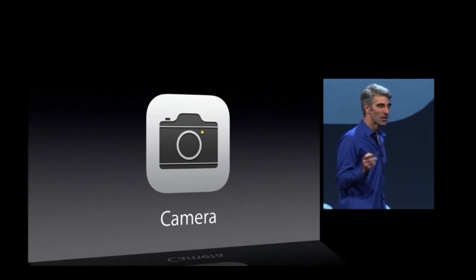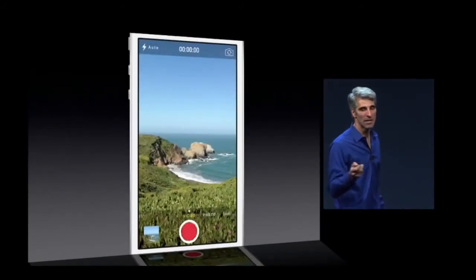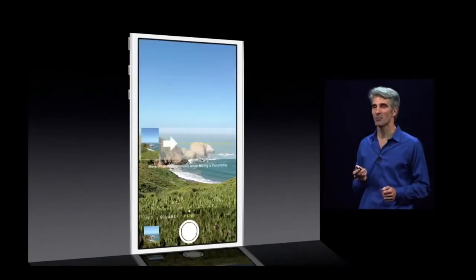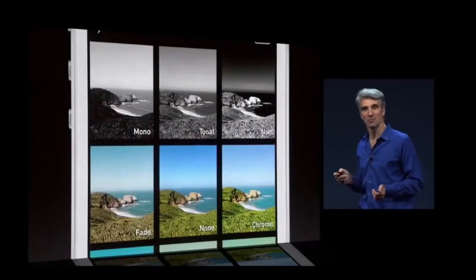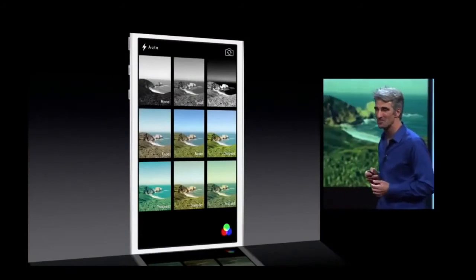So now, your camera in iOS 7 is four cameras in one. You can just swipe from your video camera to your photo camera, to your square cropped camera, to your pano camera. And when you're taking stills, you now have access to live photo filters from some gorgeous black and whites to some classic color filters as well.